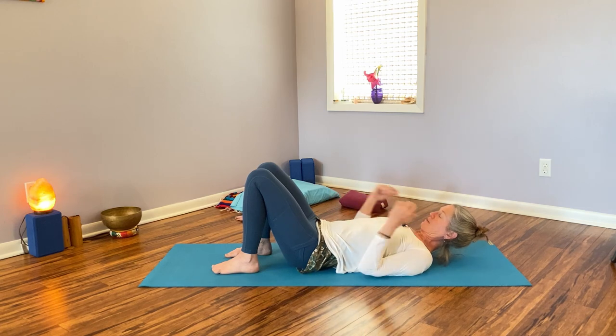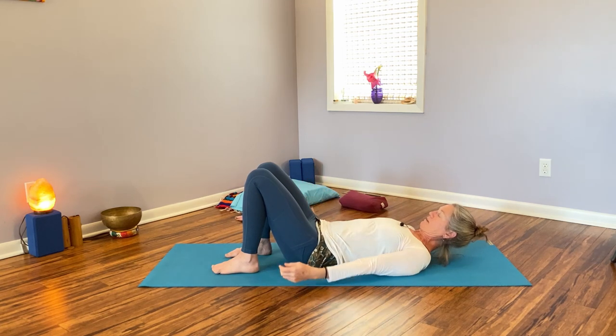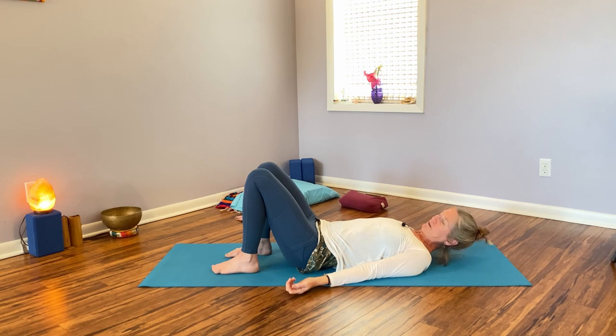Feel those SCM muscles like we did when we were doing it here. But now you're going to very, very slowly turn the head, and I can't talk to you, towards the left shoulder. And you might feel that trembling. Go as far as you can. Keep those muscles tight.